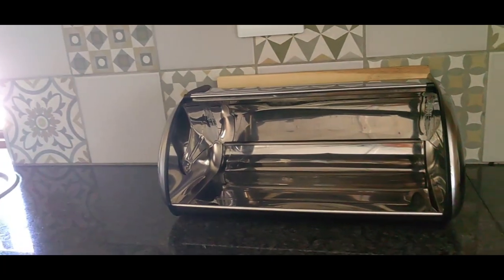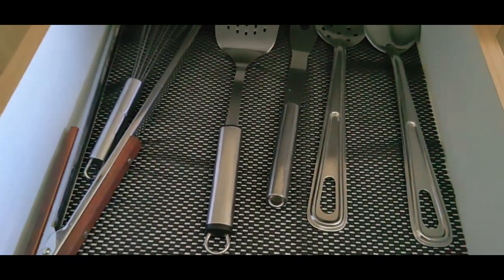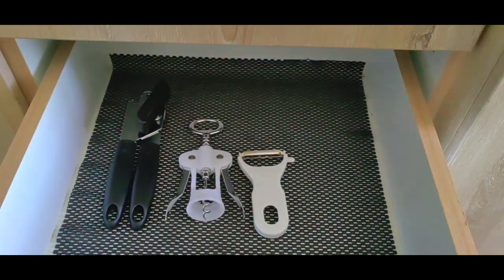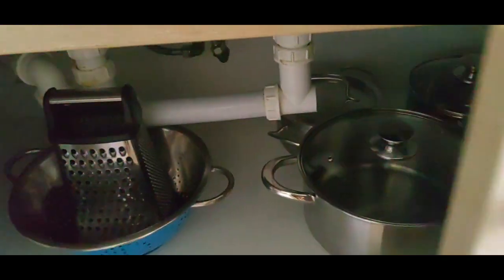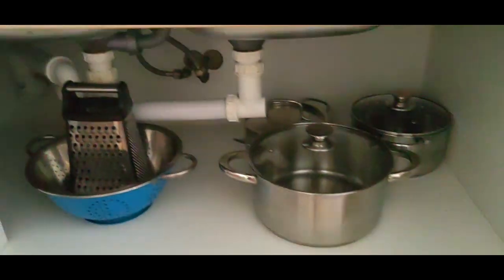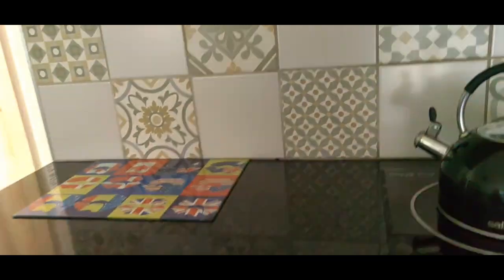Toaster, microwave oven, a bread bin. You got all your utensils here. Got your plates. Pots and pans. Kitchen sink. And your stove with a kettle, nice hob. You got glasses.